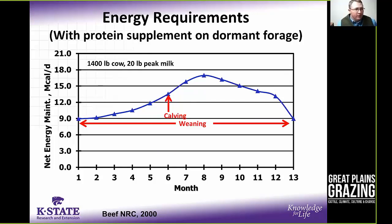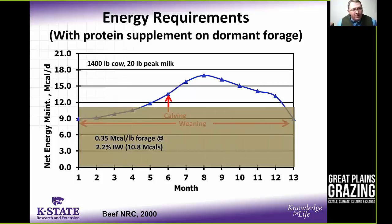So this graph, I've come back to my energy requirements and looked at it with protein supplementation on a dormant forage. So essentially that situation where we're getting maximum intake of our low quality forage base. And when we do that, it does improve our overall energy status, but you can easily see if we are calving on a dormant forage base or we're further along in lactation, we're still operating on this, we've still obviously got some deficiencies in terms of energy.